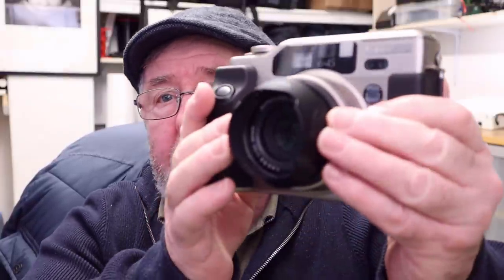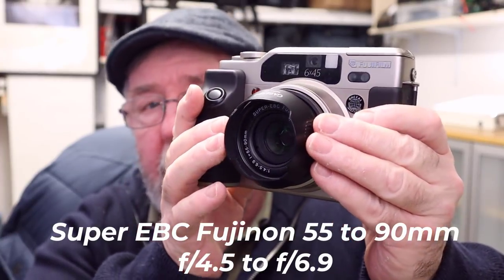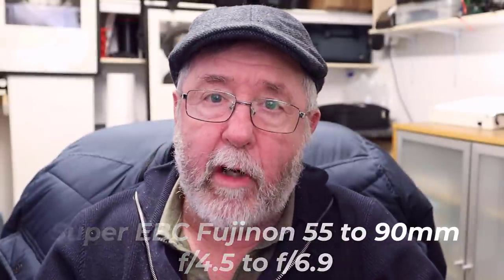The lens on this is absolutely superb. I don't think you'll get a better lens on any other camera. And you'll see that in some of the pictures where I've really pushed this camera by shooting into the light, and it's really never let me down. So let's have a look at me having a walk about with the camera and show you some of the pictures from that.